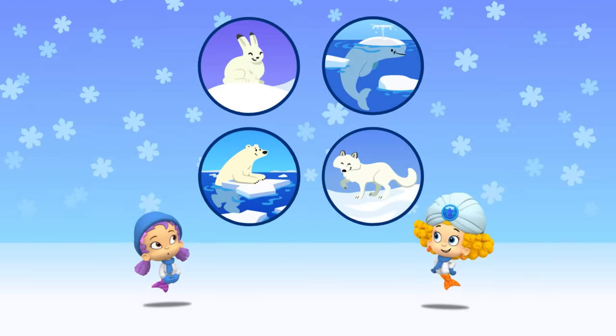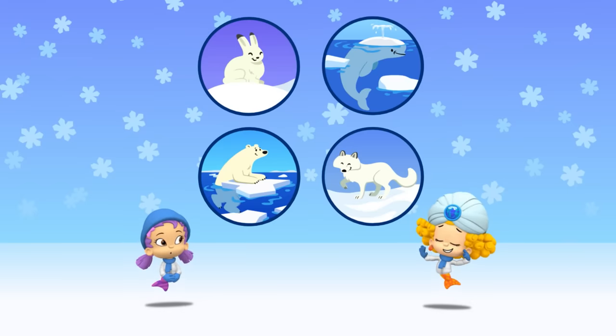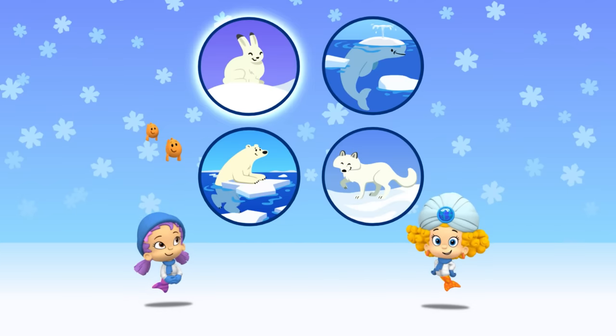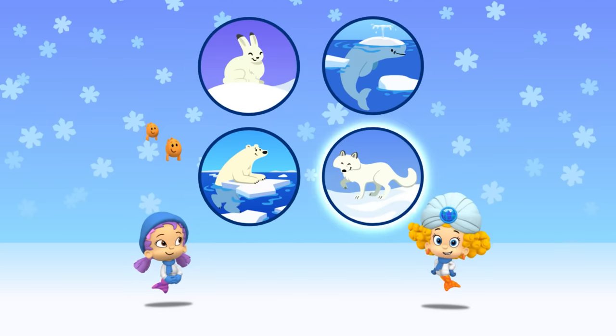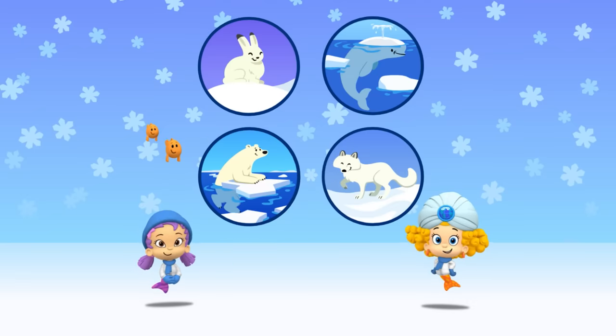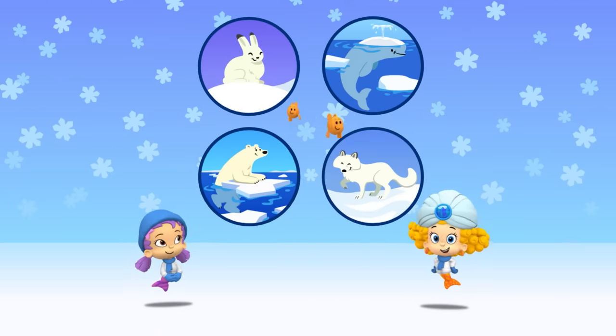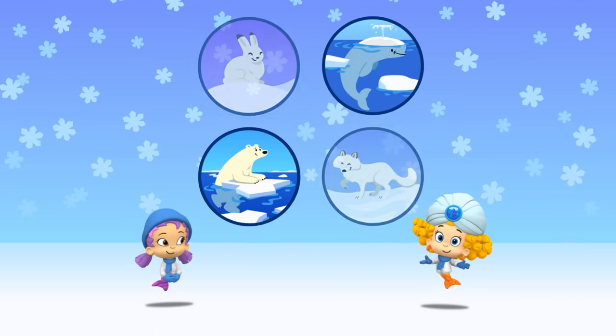See? I see my favorite Arctic animal. It's... Wait! I will guess. Just give me a teensy-weensy clue. Well, my Arctic animal likes to swim. I need your help. Which two of these animals likes to swim in the water? An Arctic hare? A beluga whale? An Arctic fox? Or a polar bear? The beluga whale and the polar bear. They're in the water. Right. They both like to swim.